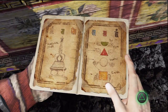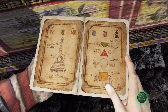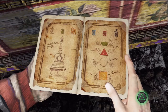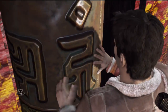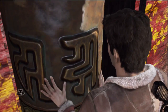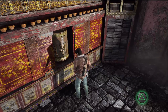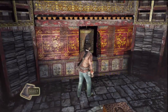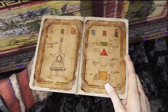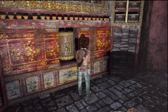Wait. Is there something else here? Oh, I see. They're on top. So we need... We had the bird, that's the red one. Okay, let's try to find this. Is it this one? Looks like it. Okay, that is the yellow one. Each one is matched with a color, just like the creatures. I figured. So yellow looks more like orange here, but that shouldn't be a problem.